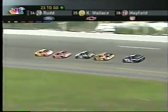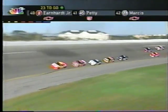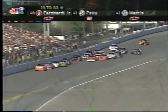Ward Burton to 4th. Haven't talked about Ward much all day. Started 19th. He's run kind of mid-pack for a lot of the event. Missed the wreck. That helped.